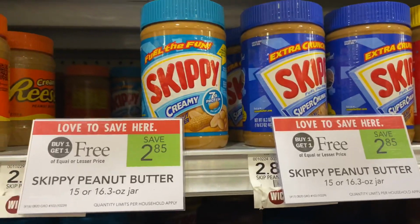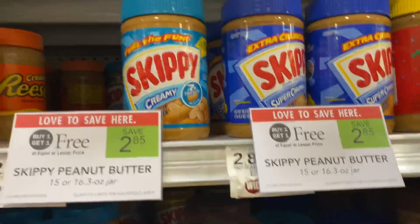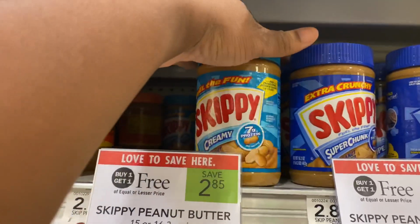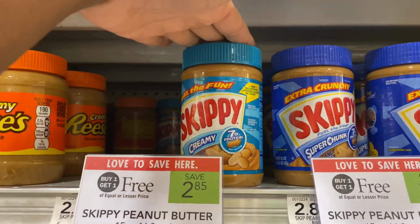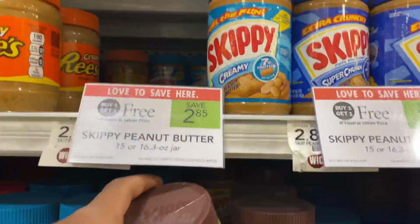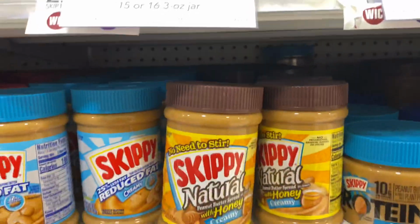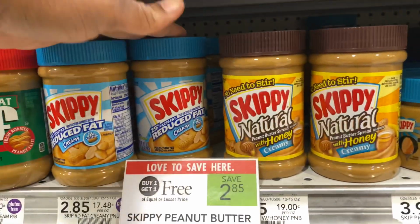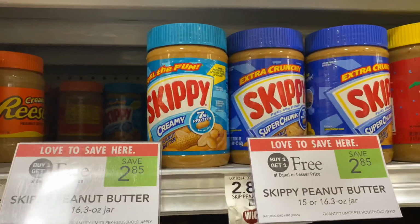Same process. You want to make sure you are ringing up your WIC item first, then your non-WIC item. So you want them to go in this order. When you go to the register, you want to scan this one first and then this one. If you don't want to get the honey or the reduced, and you just want to get these, that's fine. You're just going to get double.